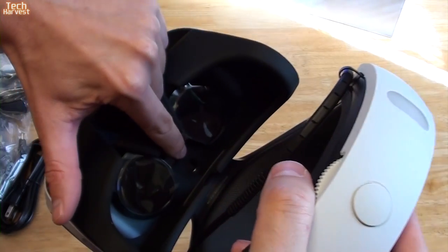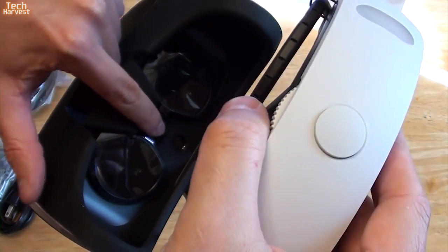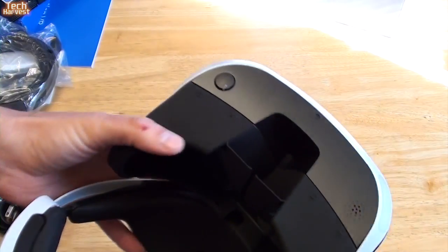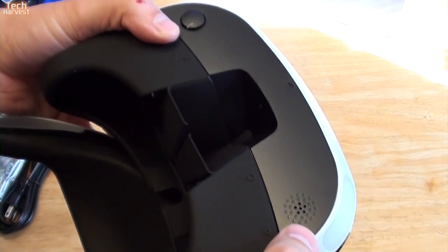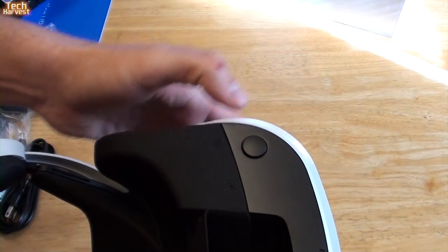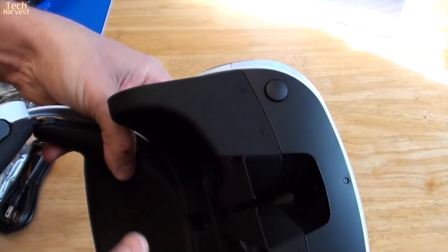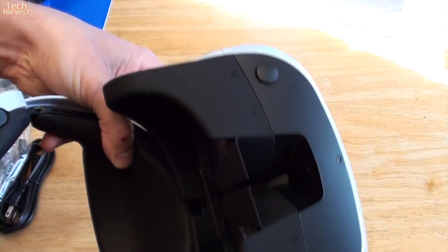Looks like there's probably a proximity sensor in there to tell the PlayStation VR when it's on and when it's not on. And it looks like there's no integrated audio in here. You do have, well, I don't know if this is a speaker or a mic here. You do have this button over here, which I don't know exactly what it does. I don't want to mess with it too much until I read the directions. Again, you have your PlayStation logos here, your triangle, circle, X, and square there.